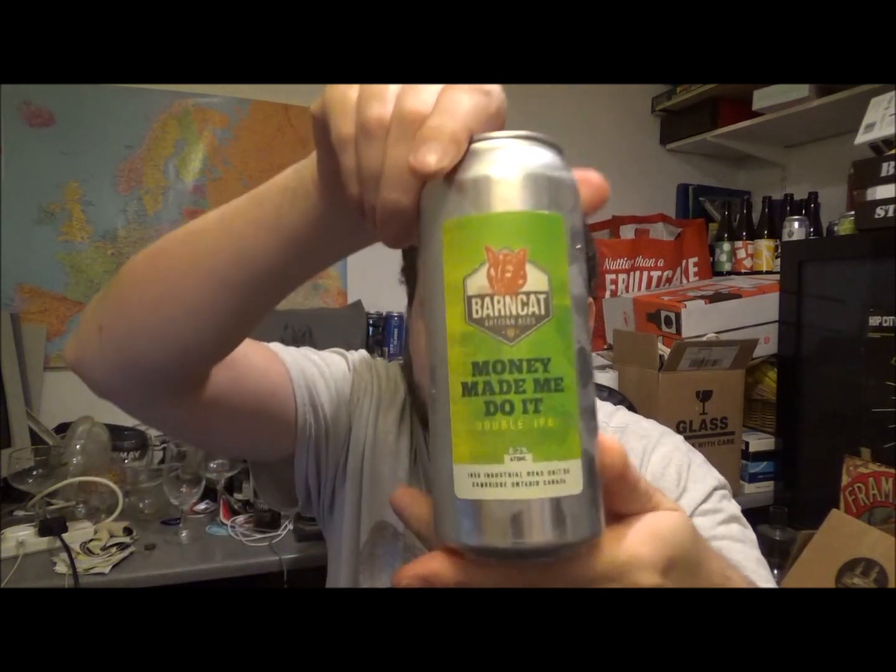So it's a double IPA hopped with Galaxy, Nelson Sauvin, Citra, Mosaic and Simcoe. And that's it. It's in a 473 milliliter can, silver can, apart from that bit.